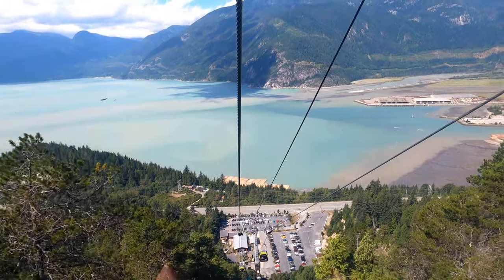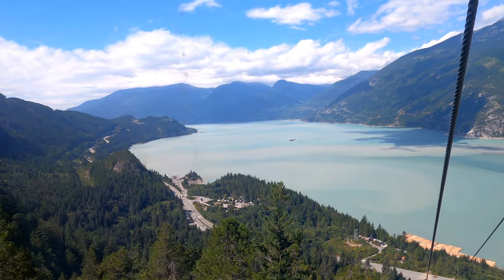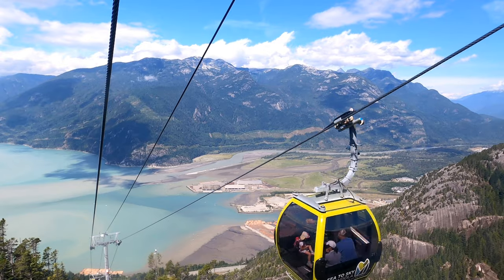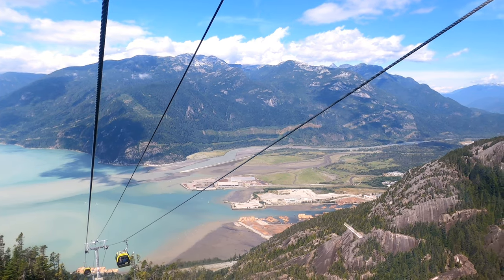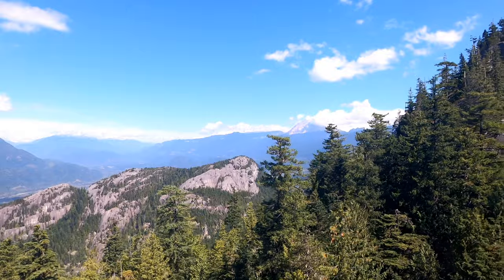The cable that holds the gondola is 55 millimeters in diameter and made up of 6 strands for extra strength. The cars have floor-to-ceiling glass windows, which provide stunning views of Howe Sound and the surrounding mountains, including Shannon Falls and the famous Stawamus Chief climbing area.